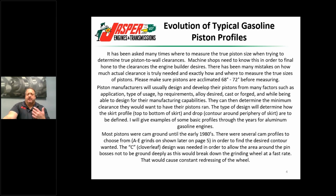And we'll go through the type of pistons and how they are shaped. You also got to remember that everything from the mid 80s, talking about from OE now, were always cam ground. So they're always cam ground pistons. And so the barrel profiles and all that were basically non-existent. So this is how they have to end up doing it. And we'll go through a few of these.